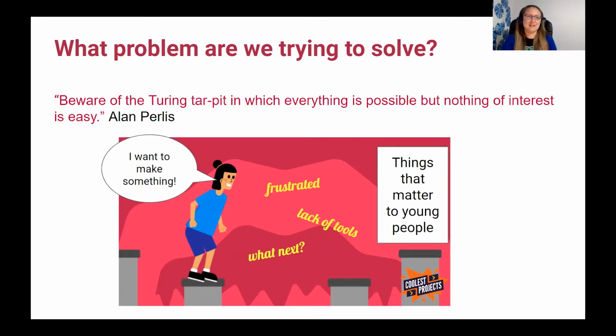Alan Perlis said, beware of the Turing tar pit in which everything is possible, but nothing of interest is easy. So we've got all these great, some not so great programming languages out there, and our young people want to make lots of things, or they might actually want to make something, but not be quite sure what they want to make. And they'll go and start, and they'll get quite frustrated. Because they'll have tools to support them, and they won't really be able to make decisions about what next, and where do I start, and now what do I do, and they'll get very frustrated in that sort of cycle of trying to get something done.